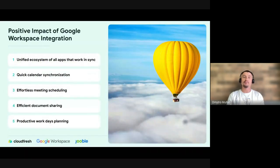Let's explore the positive global impact of integrating Google Workspace products into our company operations. The unified ecosystem of Google Workspace empowers our employees, facilitating quick calendar synchronization, effortless meeting scheduling, and efficient document sharing. I want to highlight the advantages of the Google Appointment Schedule feature, which greatly enhanced our ability to plan our workdays and minimize the time spent scheduling meetings with colleagues. By simply sharing a link to our appointment schedule via messenger apps, we have eliminated the time-consuming back-and-forth coordination required in the past.